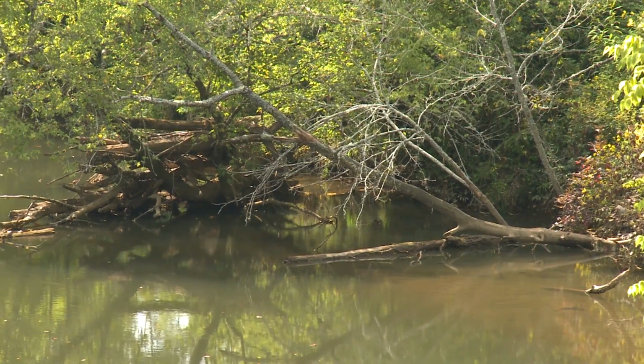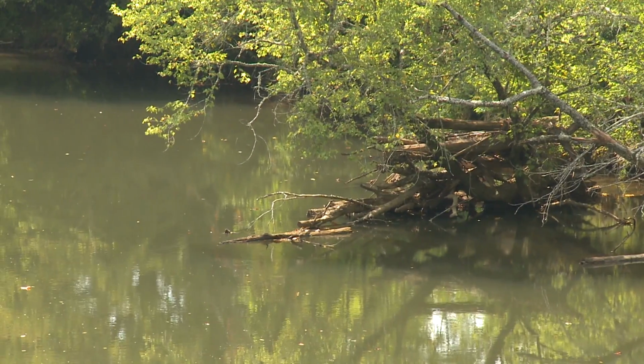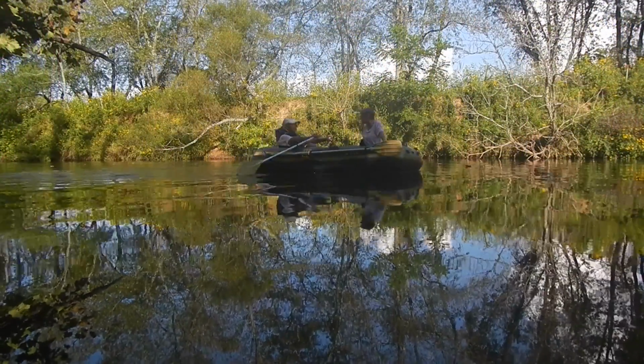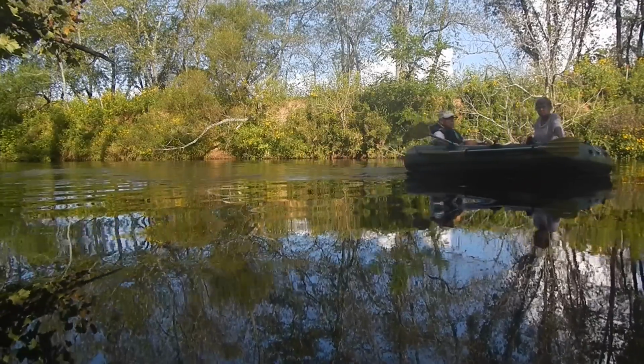And by semi-cleanup, I mean cutting a path through the fallen trees that over the years have just remained. In doing that, we were able to create a pathway so that the rafters wouldn't have to lay down or float sideways underneath the overhanging branches and wouldn't have to ride a bump over a tree that was blocking their passage.